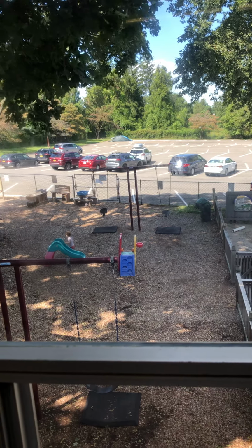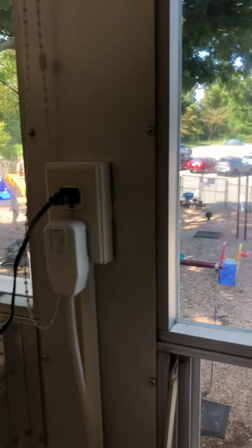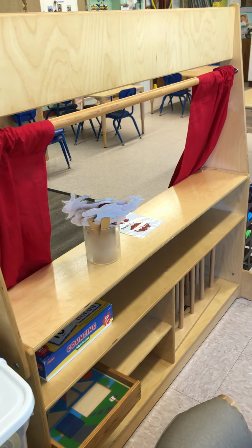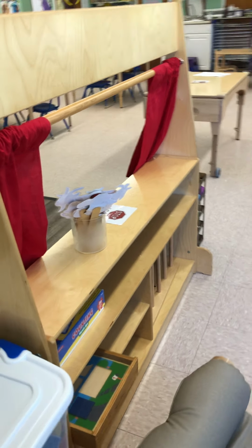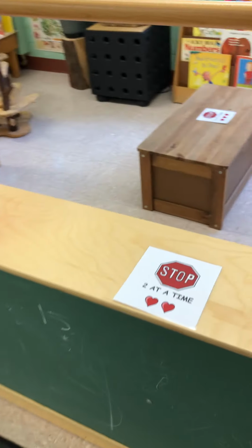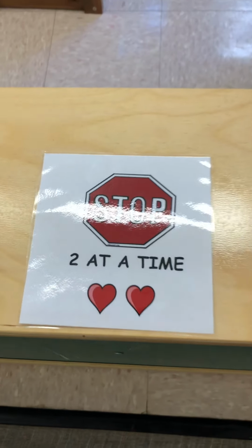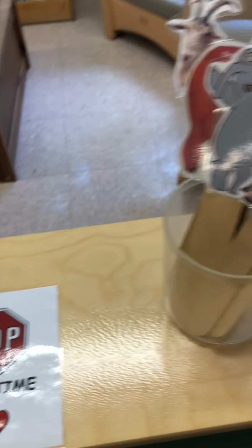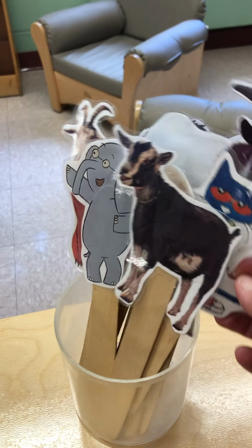See that? And we even have some friends out there today. This brings me to our reading area. So we've got 2 chairs, we've got some books, and we've got this brand new, really cool puppet theater. I'm gonna come around the front because we have another sign here. How many can we have at a time at the puppet theater? Just 2, that's right.